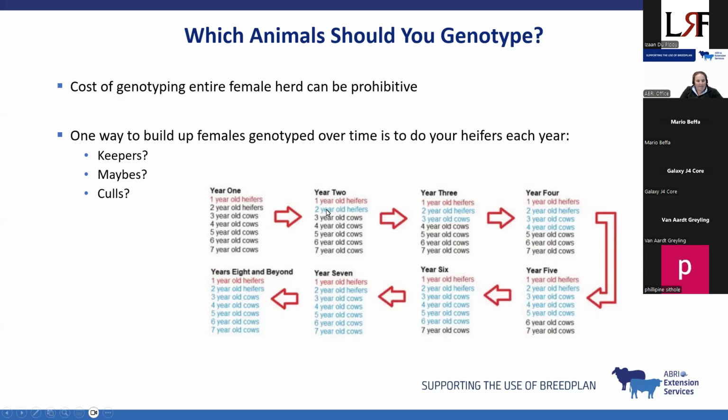These ones were done the year before. Year 3, you do the replacement heifers. You've already got the 2 and 3-year-old cows done. Year 4, you do your replacement heifers again. You've got your 2, 3, and 4-year-old cows already done, and you cycle through that way.